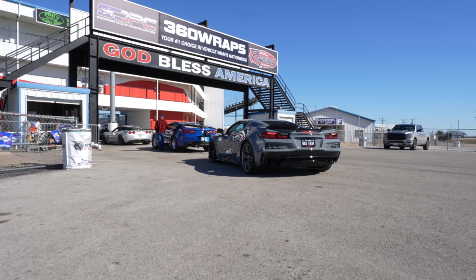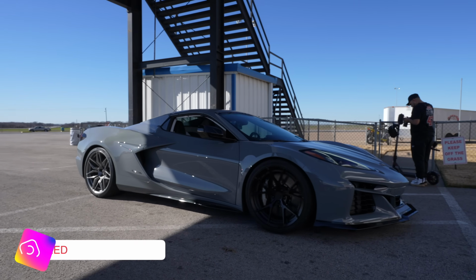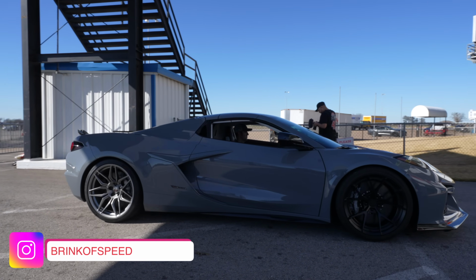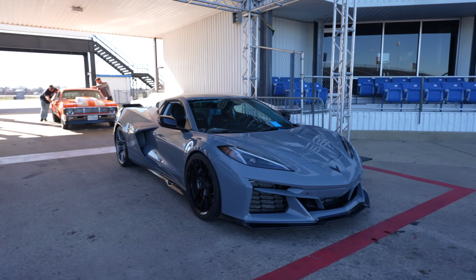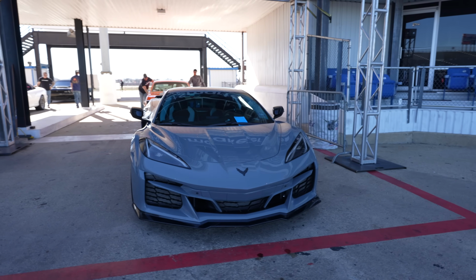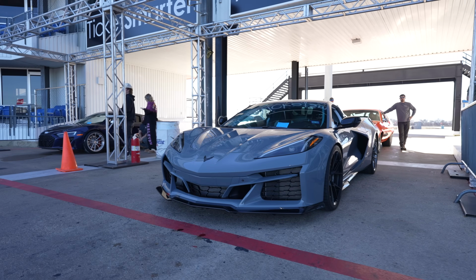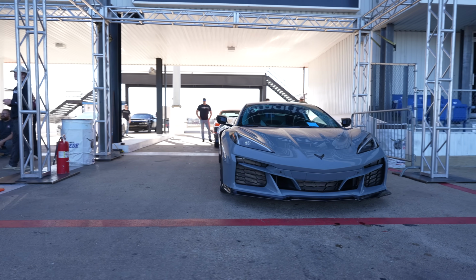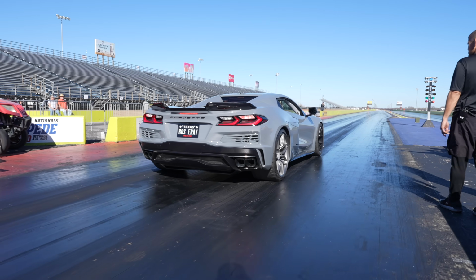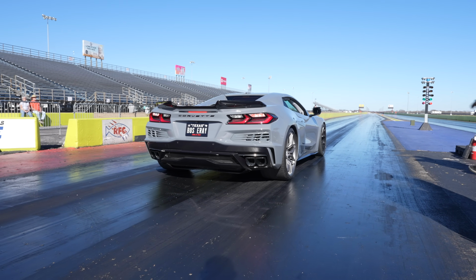Alright, so right here you guys see we have a stock ERAY. We invited Mike from Brink of Speed to come out and test his ERAY. He wanted to have some fun runs. This is a good time for us to measure a stock ERAY on the same exact variables, same weather, and also to compare how much power this car makes against our twin turbo only ERAY with the track slip. So he's about to make a pass right here. Let's see how fast he runs. And on top of that, we're gonna compare it to our fastest time and see how we stack up.